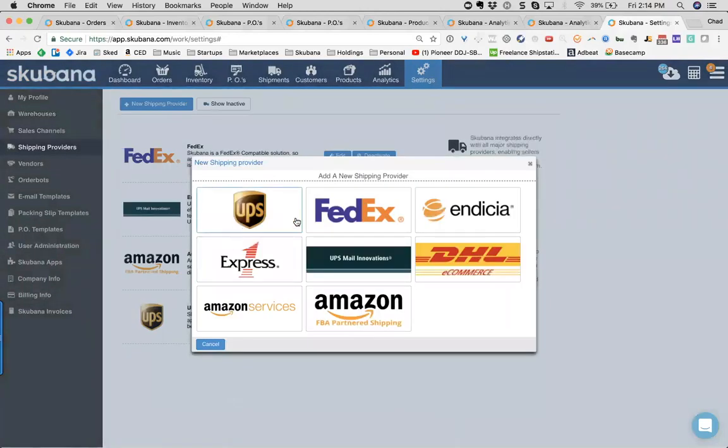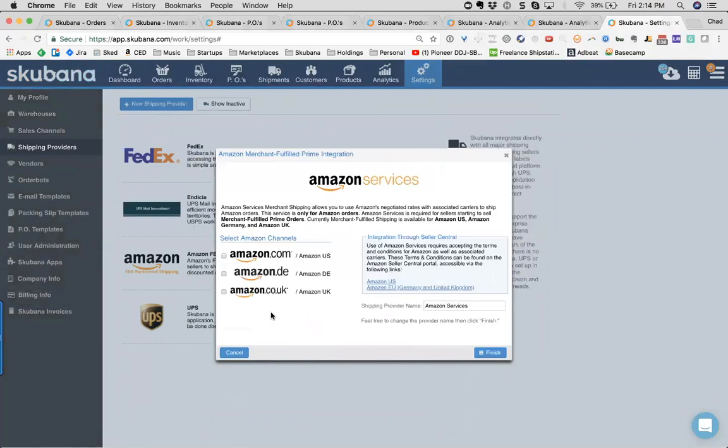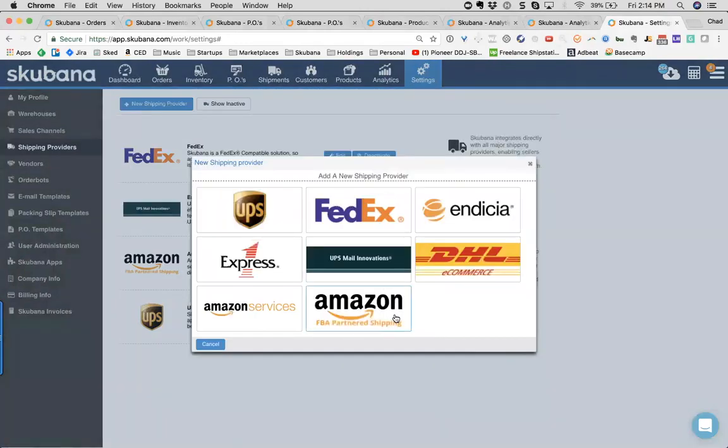So for example, we support all the major shipping carriers, and you'll see two fun ones down here for those Amazon sellers for your community. First of all, we support Amazon Seller Fulfilled Prime, so you can create as many warehouses as you want. You can use Skubana to get 2-day shipping without paying the 2-day shipping price. Now, the other thing that you'll see here is Amazon Preferred Shipping.